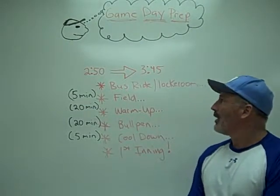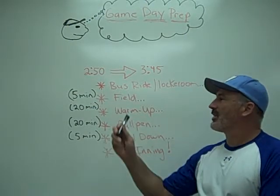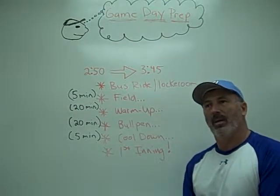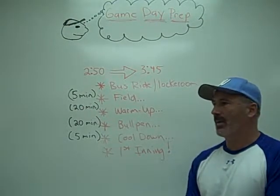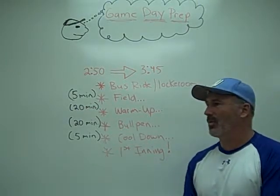So let's assume for one moment that you get dismissed from school at whatever time you get dismissed. But let's assume that you arrive at the park, at the place where you're going to be playing, at roughly 2:50, and game time is 3:45. That's about 55 minutes where you can do some stuff where you have to do your work.